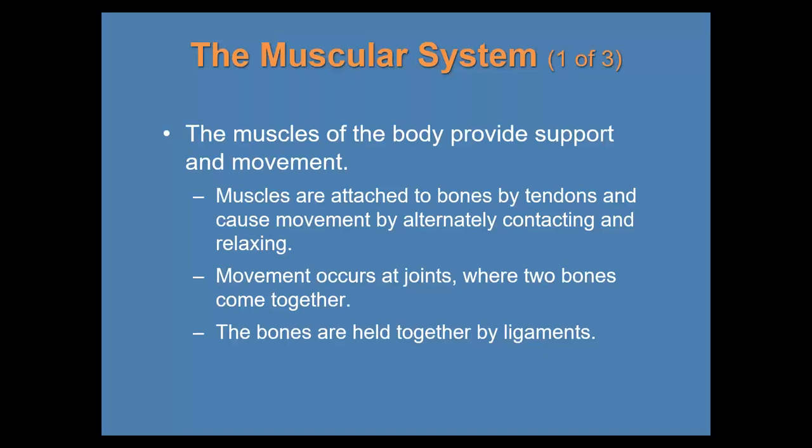Of course, we know what a joint is, right? It's where two bones come together, and those bones are held together by ligaments, okay? So again, muscles are attached to bones, all right? So muscle to bone is a tendon, and bone to bone is ligaments. Just try to remember those two differences. Bone to bone is ligaments, and muscle to bone is tendons.